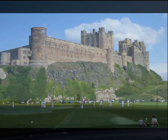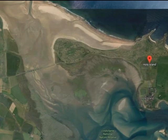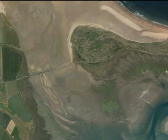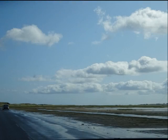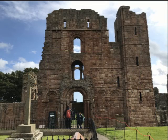Just a few miles further north is Holy Island that can only be approached at low tide across this dodgy causeway. Thousands of visitors make the crossing to see the ruins of the Lindisfarne Priory and the old castle.